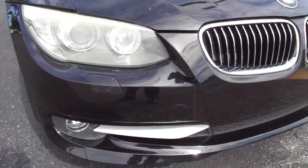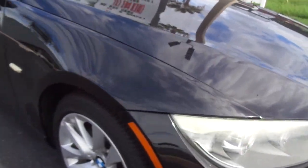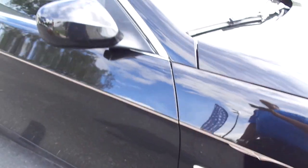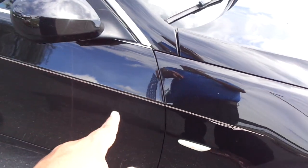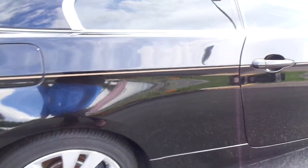The rest of the bumper cover is actually in pretty good condition though. No dents or scratches on it, on the plastic. The car was involved in a minor accident in the past in this area, so this door's been repainted, but it's in pretty good shape. A couple scratches on the lower part of the rocker molding. Kind of normal for a car like this.